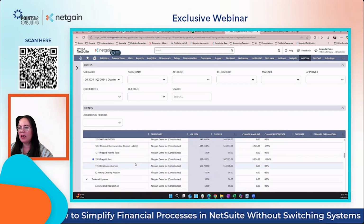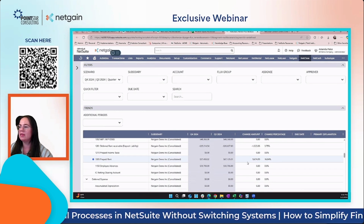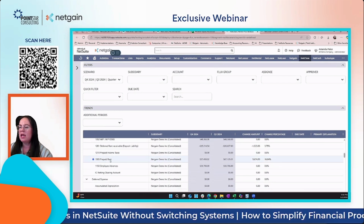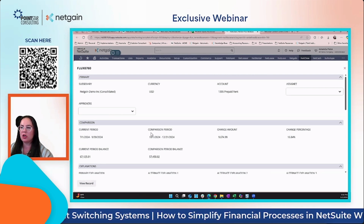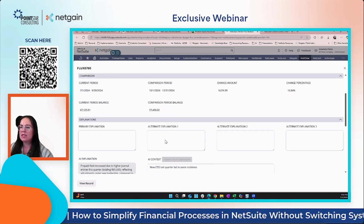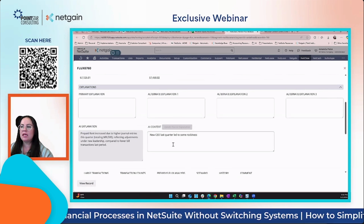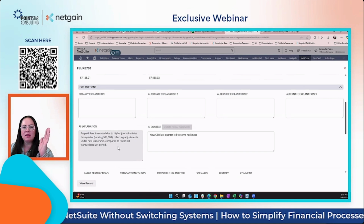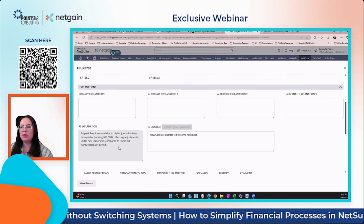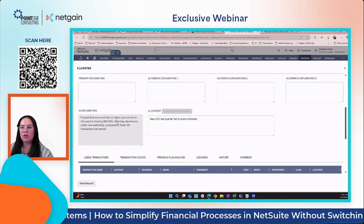So an example here, if I find my prepaid account, we can see that this had a change of around $10,000, 16%. If I pop open that account, it's going to show me what period we are looking at as current in comparison. So it looks like we were comparing quarter to quarter. Down below is where you're able to see the AI explanation. This can really be as detailed or as narrow as you want. So if you want this to be only a paragraph long, or if you want it to be a page long, the AI is just utilizing your transaction data to look for patterns and trends.